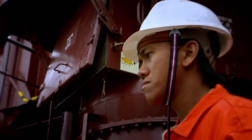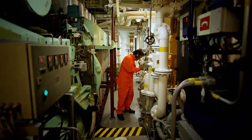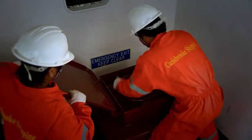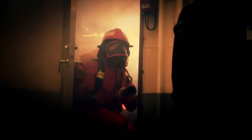So, think fire every day you are on board ship. It's key to keeping yourself and your workmates safe. In this programme, we look at the causes of machinery space fires, how they can be prevented, and how to tackle them if one does happen.